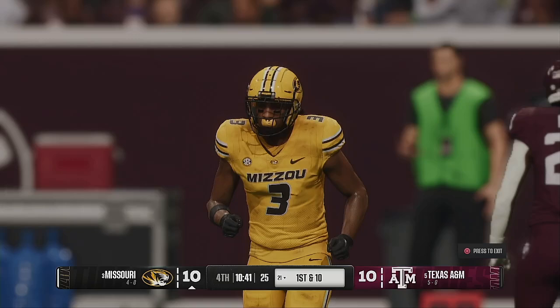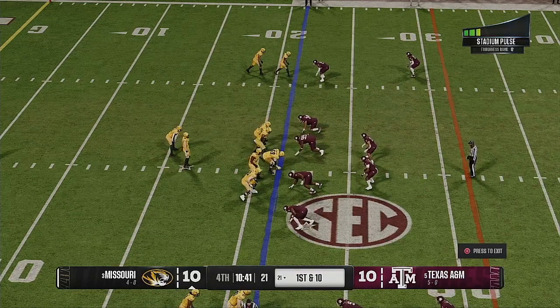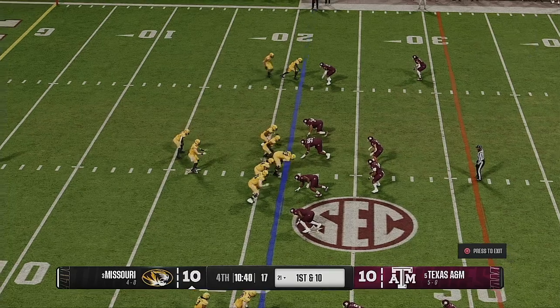And the return man decides to signal fair catch. So the Missouri offense heads back out onto the field. Last time was a quick 3 and out. Can they get a drive going this time?